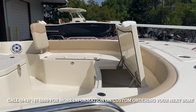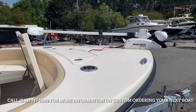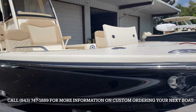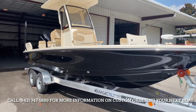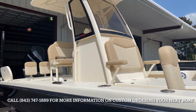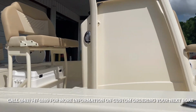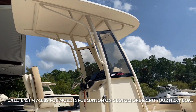Also storage lockers, 3 total. Trolling motor is an option, so this boat can be heavily equipped for fishing, but also gives you some nice creature comforts for when it's time to cruise with the family. Full glass windshield. Hardtop is a new option.